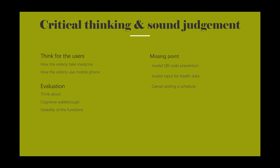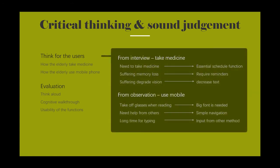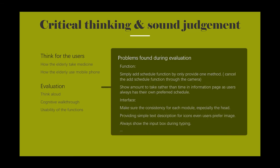To reach a high quality, sound judgment has been developed through the process. To make sure the function truly works for the target users, we researched quite a lot before the design and continuously tested the functions. During the research, we conducted long-time observations to experience how the elderly would take medicine and use mobile phones. This gave us a clearer understanding of what obstacles the elderly would face and how the applications can fit their habits when providing help. And the results have been considered in the prototype.